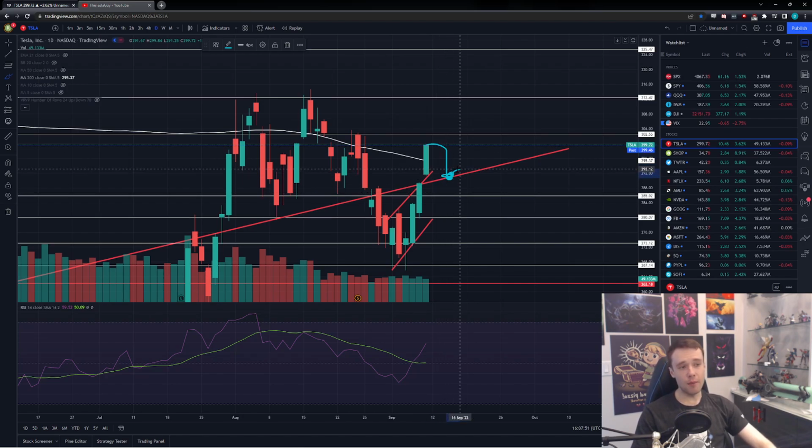And then I'm not really sure what will happen from here. Maybe we'll go back up here and get rejected here. Pretty likely. Maybe we even go all the way up here and get a triple top potentially. I wouldn't put as much weight into this, but it's not impossible. Or we come down here and then we get some consolidation like this before ultimate downside. That's essentially what I'm seeing at the very moment, right?